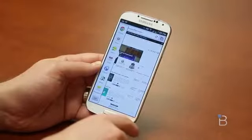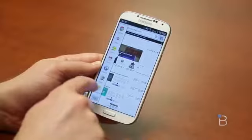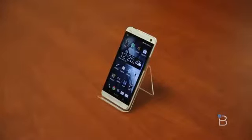TouchWiz brings a ton of features that I didn't really find myself using all that often. So I did this test. I wanted to figure out which one I would pick up to use. And that one I'd pick up to use based on skins alone is the HTC One, but this one was really, really close. I can certainly see why a lot of people would prefer the S4 versus the HTC One, but for me, simplicity is what I preferred, so the winner is the HTC One.